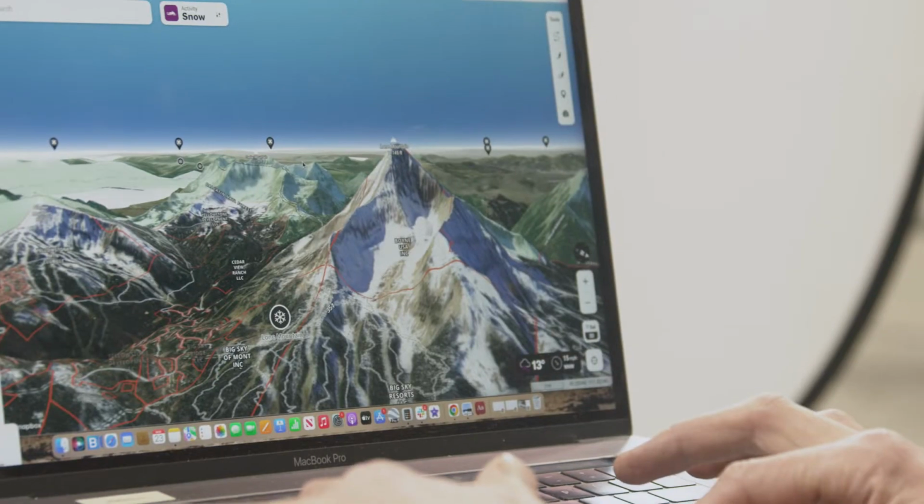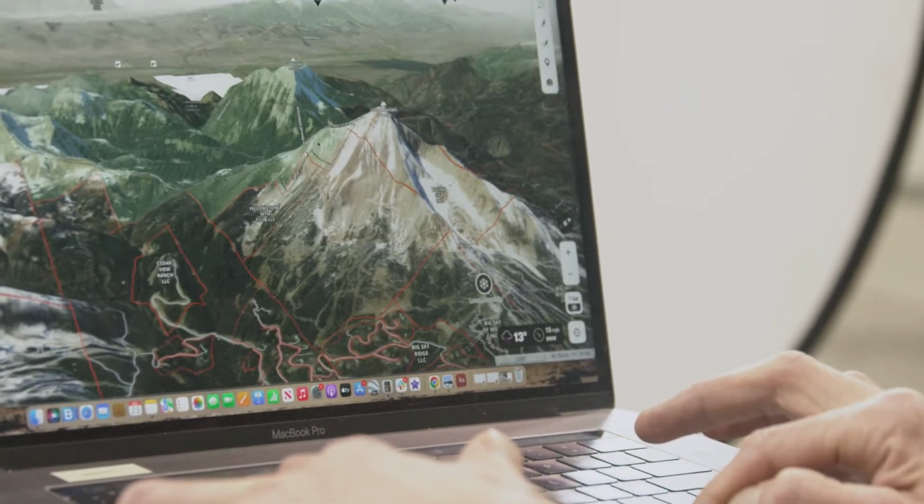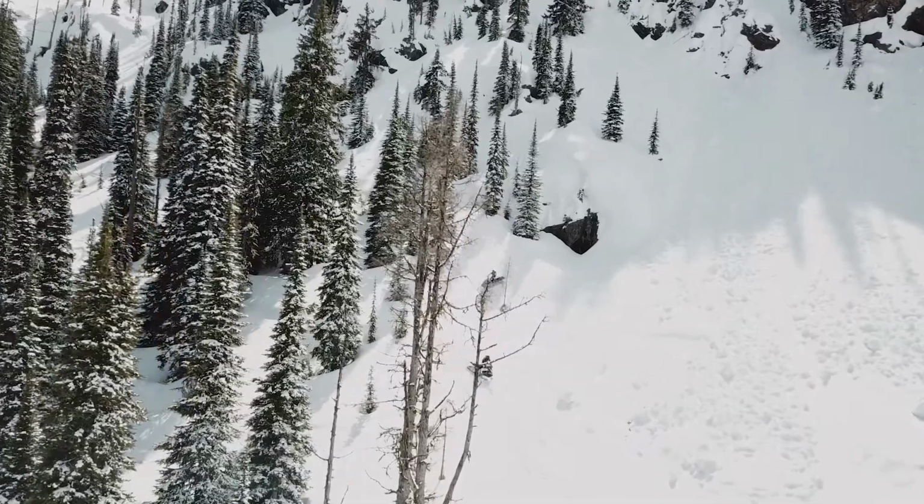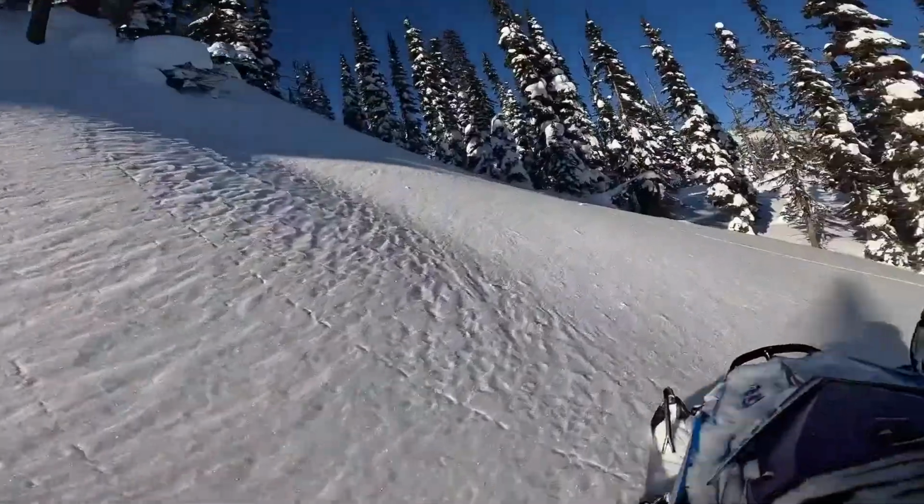All right, when you're scoping new areas, you want to make sure you get a good idea of what that area is all about. The 3D map satellite is the way to do that, because you're able to get a really good view of what the canyons, what the mountains, what the aspects look like on that mountain.